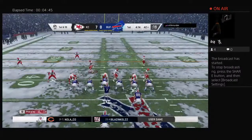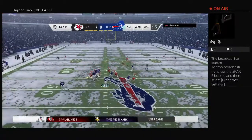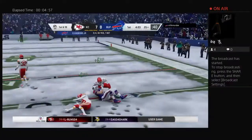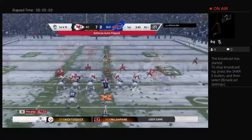So now 1st and 10 in Chiefs territory at the 42-yard line. Haskins looking to throw on 1st down. That's caught by his tight end, Dawson Knox. And they're able to get this one past the 30 down to the 25. It's a pickup of 17 on that one and a Bills 1st down.